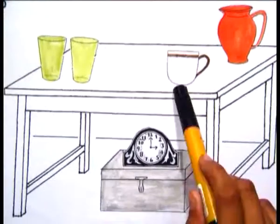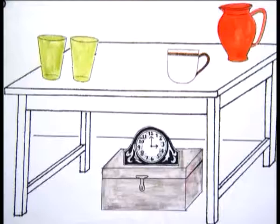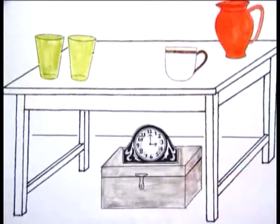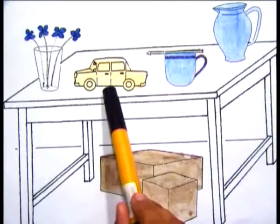Okay. Where is the cup? On the table. Okay, very good. Where is the cup? On the table. Where is the cup? On the table. Right. Now, look at the second picture. Now tell me, where is the car? On the table. Where is the car?